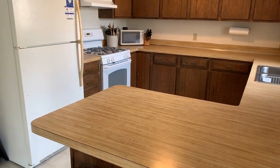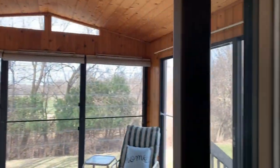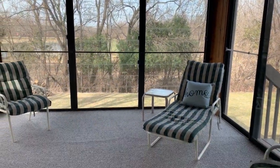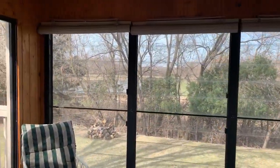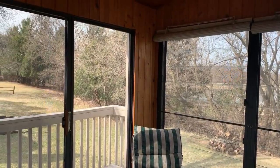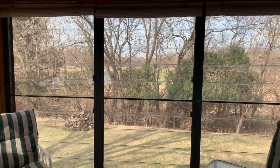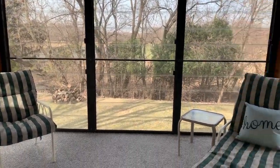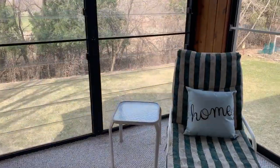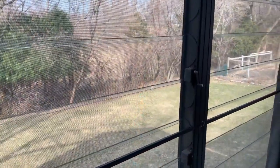This is a spacious cook's kitchen with plentiful counter space and lots of cabinet space for storing all of your cooking, baking, and entertaining needs. The three-season porch looks out on the Elm Creek Park Reserve. And to the west, you'll enjoy with the west-facing porch, spectacular sunsets and plentiful wildlife viewing. Or open the patio doors and open the windows and just relax.